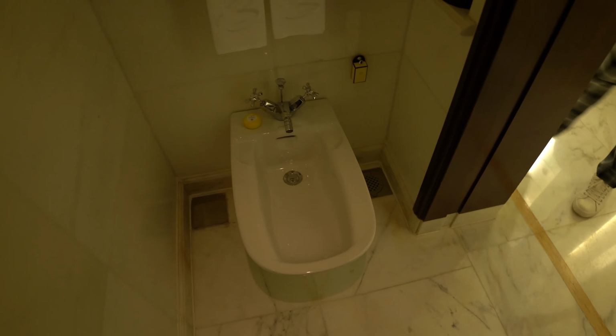Is there a bidet? No, nope. But there's this place for you to do the washing. And then this is the standing shower with the rain shower. And there's even a little marble seat at the corner for you to take a seat, and a grab bar over there.